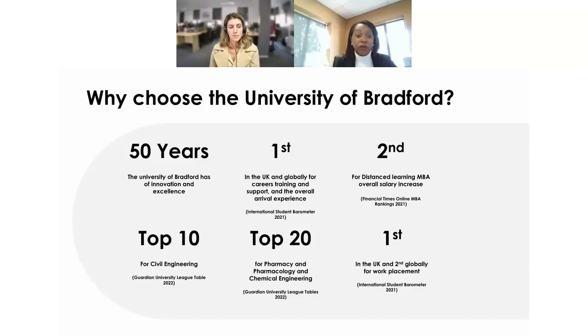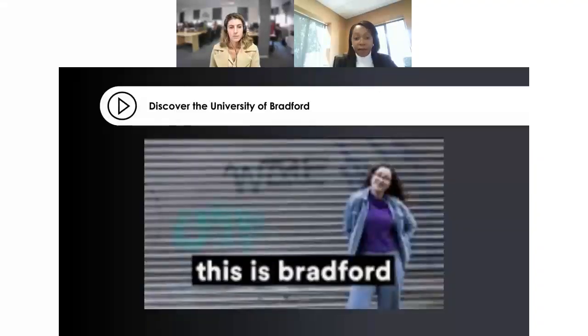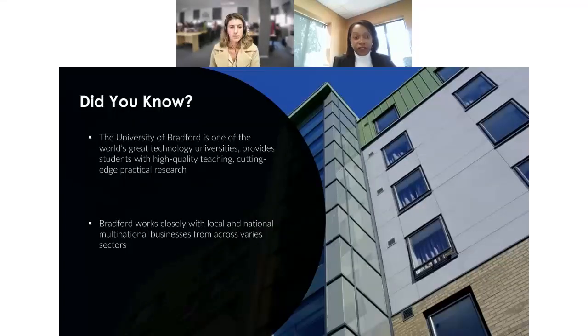And as I mentioned before, they have strong engineering. It's top 10 for civil engineering. And it's one of the only universities that have the civil and structural engineering degree combined. Very compact campus. It's lovely. It's a city university, so you can go around the campus in just a few hours. And as I said, with the strong faculty in business, it works really closely with local, national and multinational businesses from various sectors.